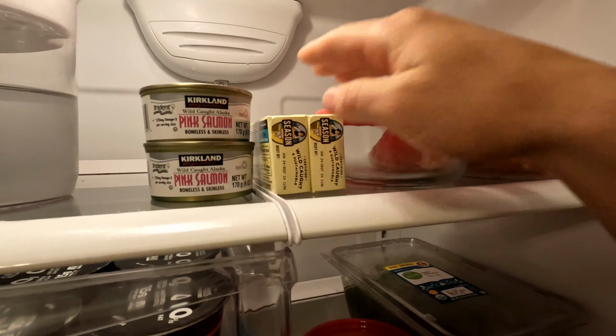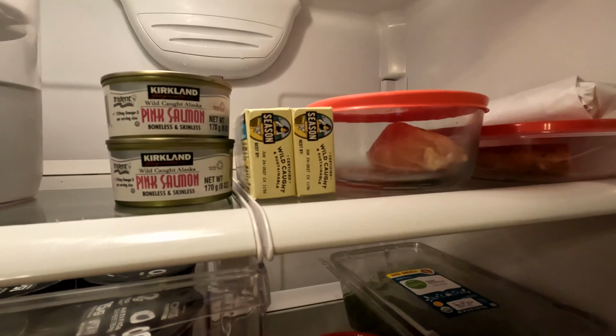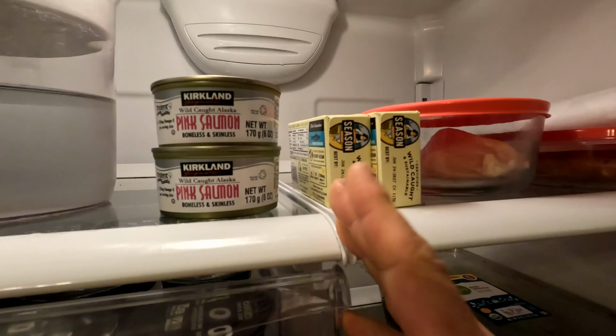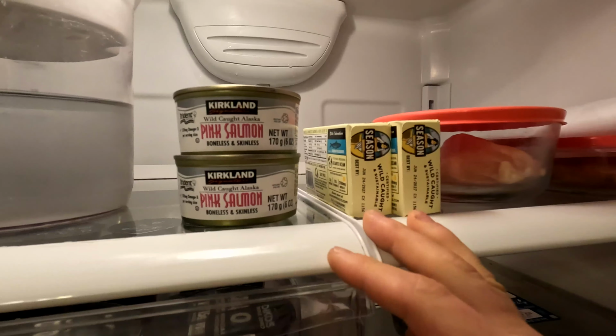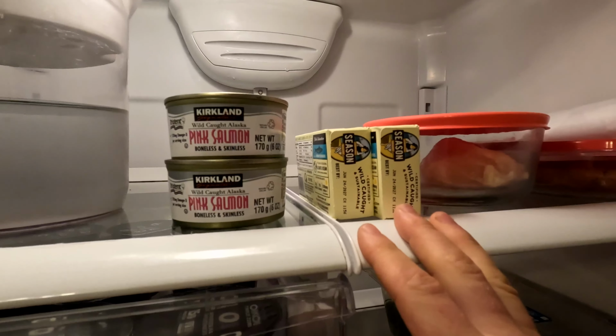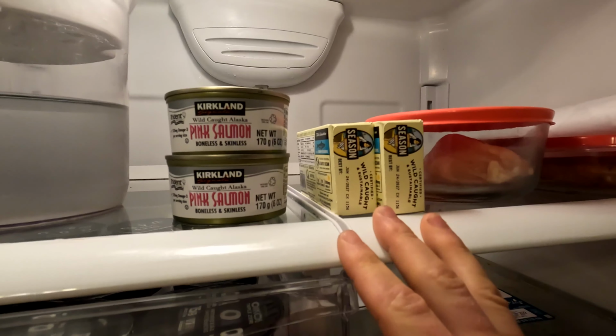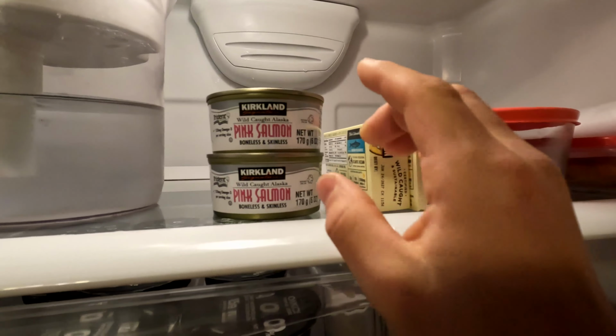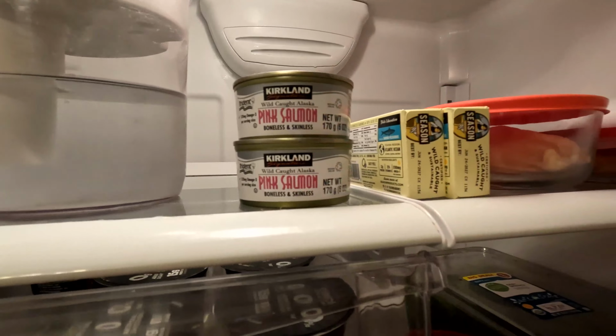And then I have my wild caught sardines right here, and then my wild caught salmon. So I like to have the sardines with the salmon with the salad. I'll also do the chicken with the salad as well. But these are good kind of midday snacks. I'll eat some sardines before my workout. But I'll come home and have some of this with my salad if I feel like it.